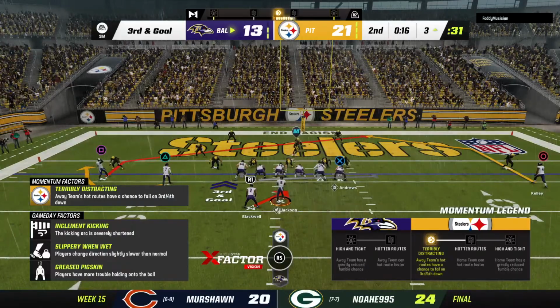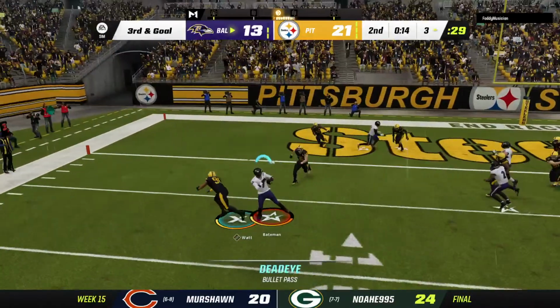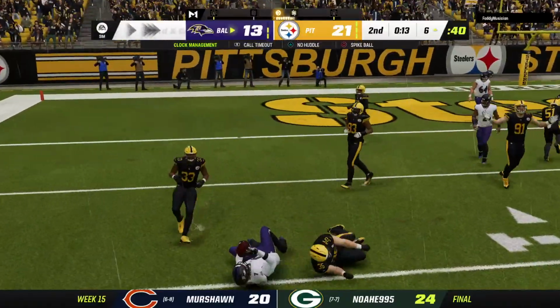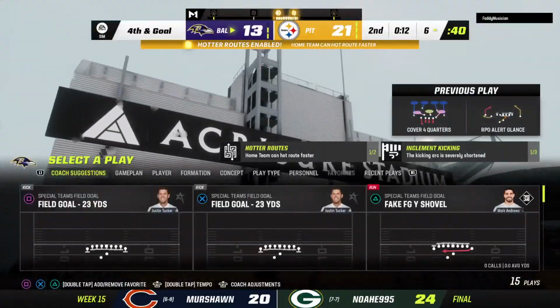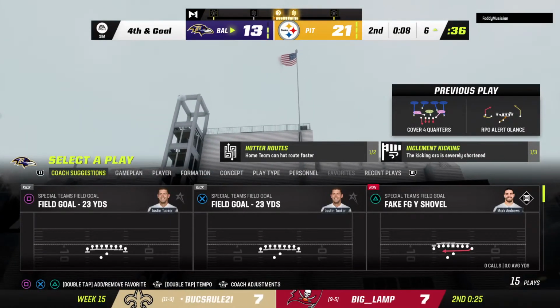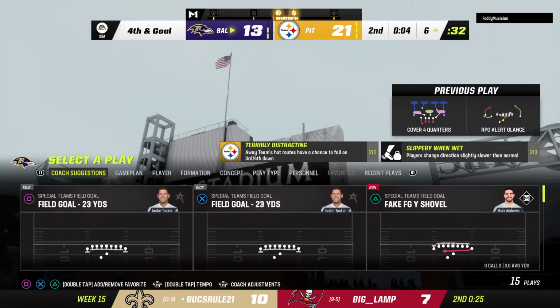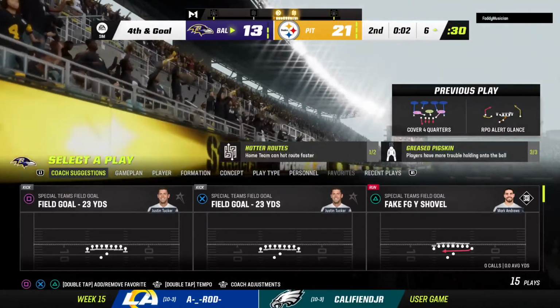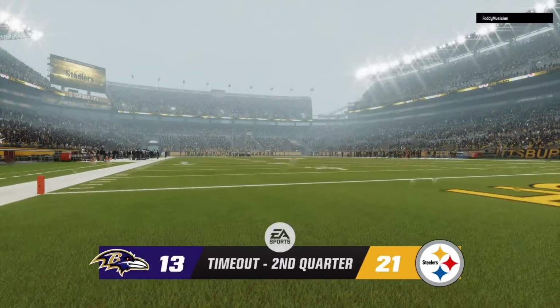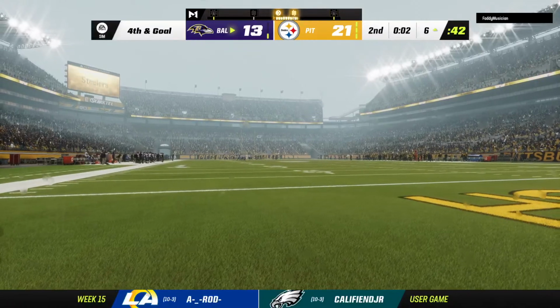And now this is 3rd and goal. That's complete, left side to Bateman, and he'll get blown up behind the line of scrimmage, back at the 6. It'll be a loss of 2, maybe 3 on the play. And that's going to make it 4th down. And we're going to get a timeout with 2 seconds remaining in the 2nd quarter.